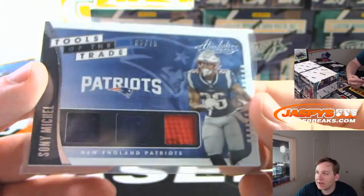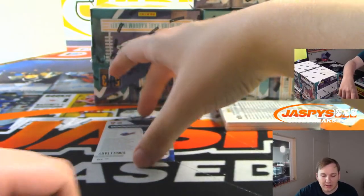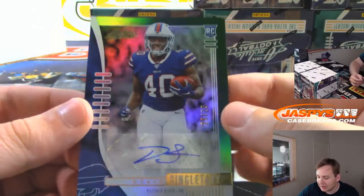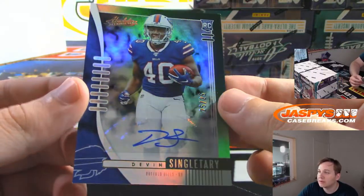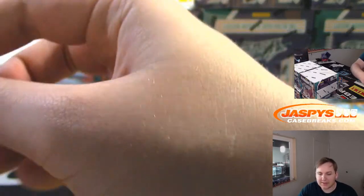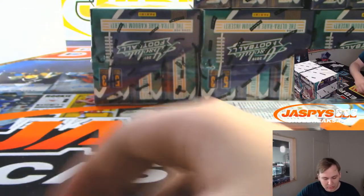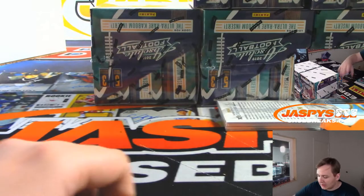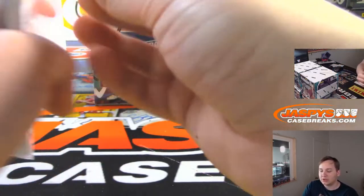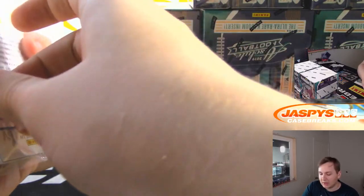who I'm pretty high on this year. I drafted him in my fantasy league. Hopefully he can get those carries. Karen with the Patriots. And then we have a Devin Singletary, 25 out of 25. Rookie autograph going out to the Buffalo Bills. Steven. A lot of people are high on this guy, too. I know he's kind of a fantasy sleeper for larger leagues, like 12 or 14 teams if you do that.